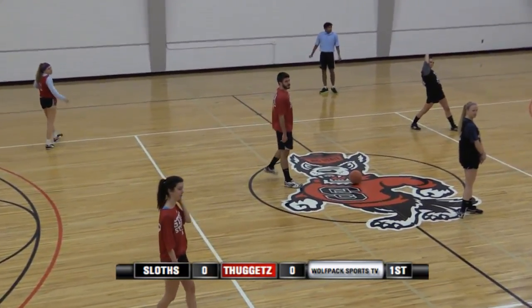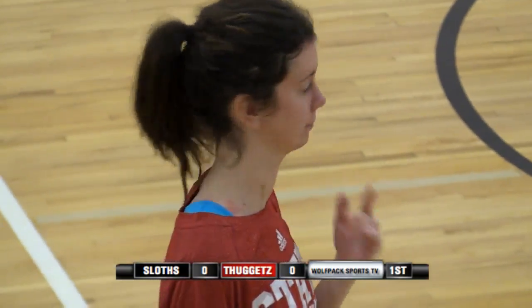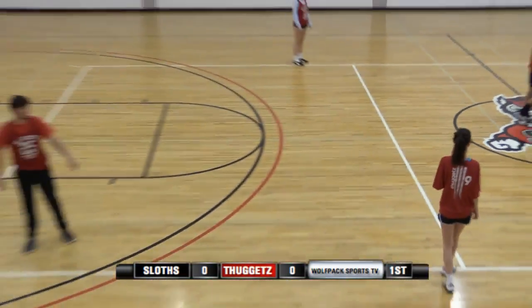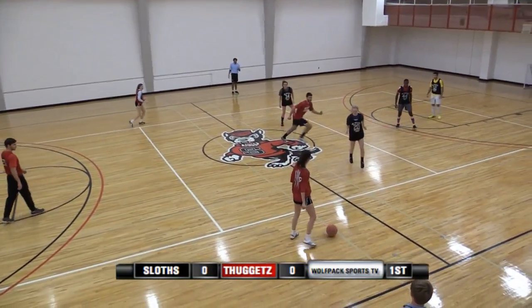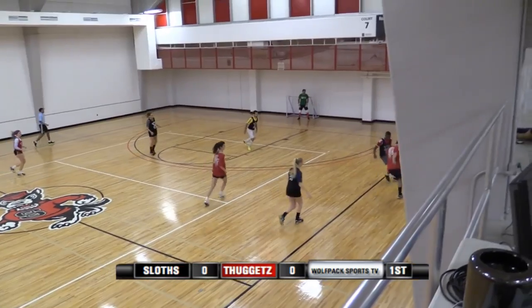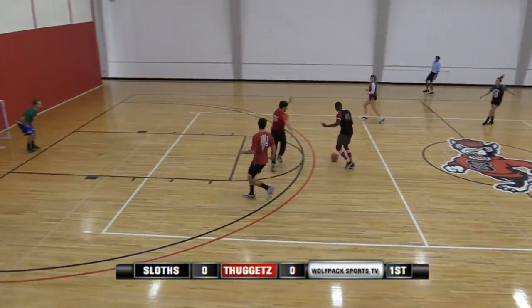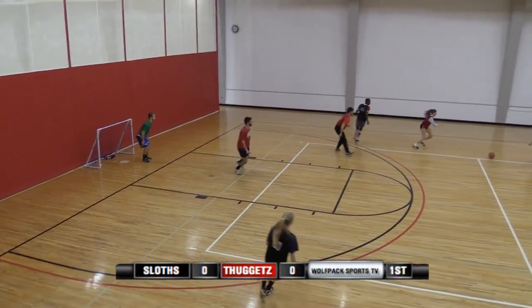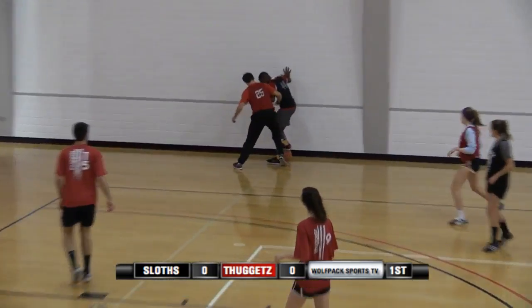So we get ready to get underway, still ironing out a few details. But it looks like the Thuggetz will start with the ball. They'll be going from left to right on your screen, and they kick off down the right side, immediately up. They fight for it, but back come the Sloths. The Speedy Sloths drop back to the half line, one time back down into the far corner.